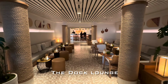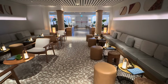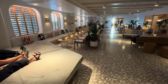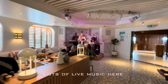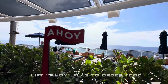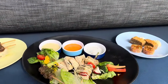This is the Dock House, which is an indoor and outdoor venue to get lunch and snacks during the day and a great place to relax. It's usually a relaxed and quiet atmosphere, but later in the day, they usually have great live music as well. You can always sit outside and put up your Ahoy flag to order some food. Perhaps the best part of the Dock House is the atmosphere out here.